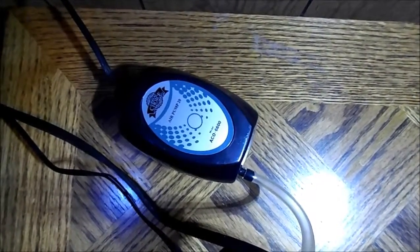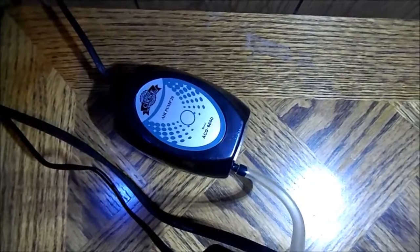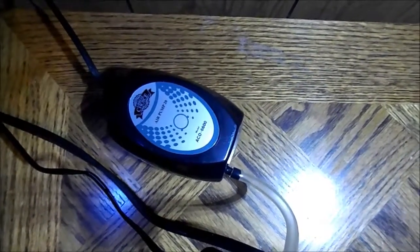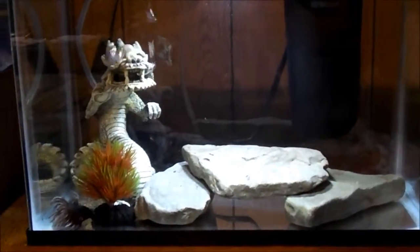So powering the bubbler is this Great Choice air pump. It's supposed to be for up to 20 gallons, but it doesn't really pump very well. Put it in this little 5-gallon and it's not really giving me the effect that I wanted. I don't know, it could be the air stone, it could be the bubbler. Not sure. Not super happy with it though.